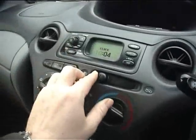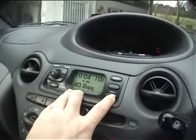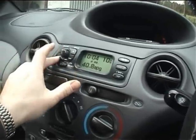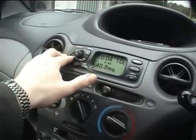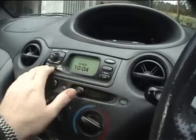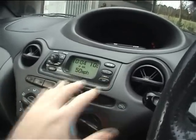It does have a trip computer showing 40.8 mpg. It's rather good for a small little car like this, and it's got reroute guidance. I didn't think it'd had a satellite navigation system fitted into this at some point. I wouldn't have thought so. Trip, it's got Navi Trip here. No, I can't imagine it'd have sat nav. No, Trip, no.